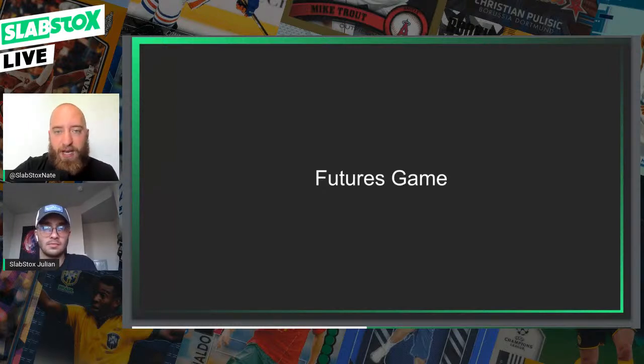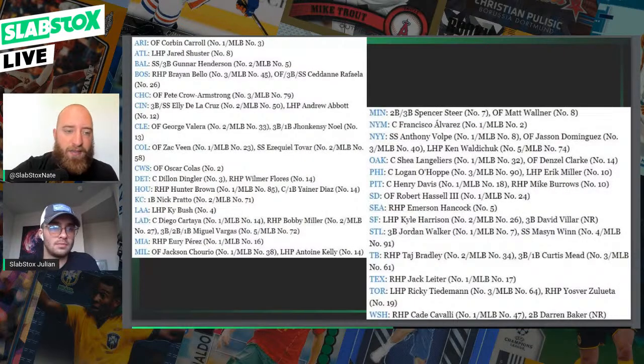One last thing here real quick, and we'll go through it real quick. The Futures game is coming up. That's the minor league all-star game, basically, and you can get selected from any level, A-ball, high A, double A, triple A, and you all compete in the same game. And here are the rosters. If you have a favorite team, you can see them in alphabetical order there.